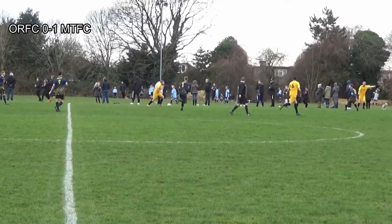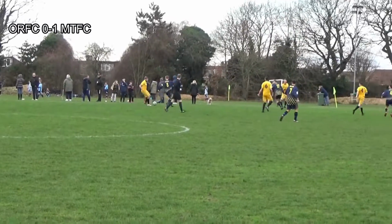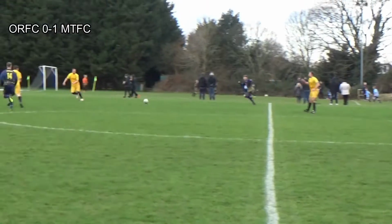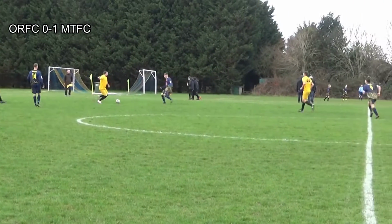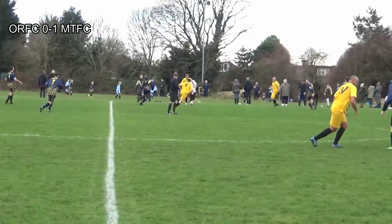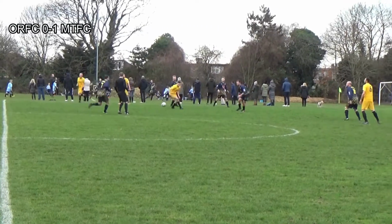Joff's looking for an option, but there's no one showing for him, so he just plays it in to Nico. Nico plays it back out to Arnold. Arnold's looking for an option down the line, has a little run, plays it into Joff, but Joff's unable to take it under control. Orpington clear their line, but it's only as far as Alfie. Alfie cuts inside his man, does a second one, plays it back out to Arnold.